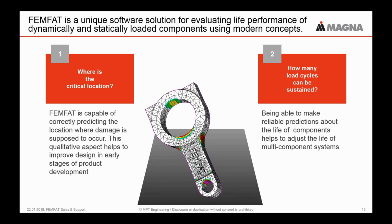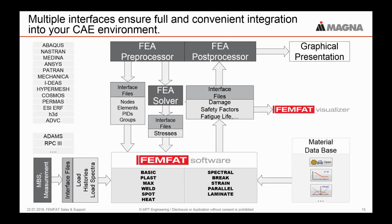And after some validation process, you get a software running together with your finite element preprocessor, for example, ANSYS, or MSC products with Nastran and Patran, or other products, or HyperMesh. So any kind of finite element preprocessor provides a finite element mesh. This finite element mesh is used in FEMFAT together with a result from a finite element solver, again one of these. These stresses are static stresses by now. So you have to define somehow load cycles or a load history, measurement data from laboratories or virtual measurements. This is the input to make static stresses somehow dynamic.